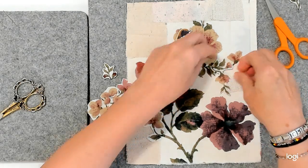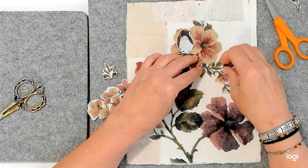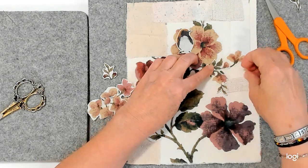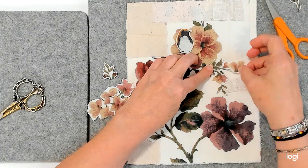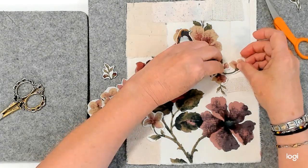Did I have that? I had it laying here a minute ago. How did I have it laying? You remember? I don't. I know I had it somewhere in here. Move this down here. Hide that branch.